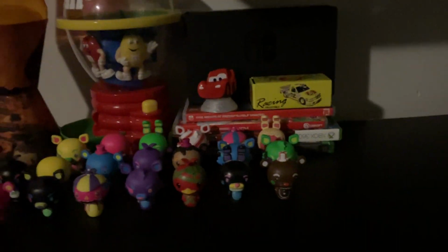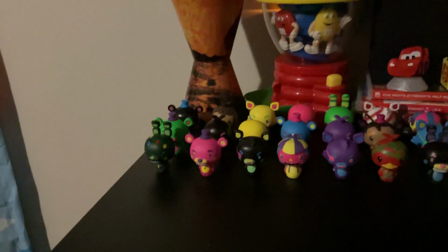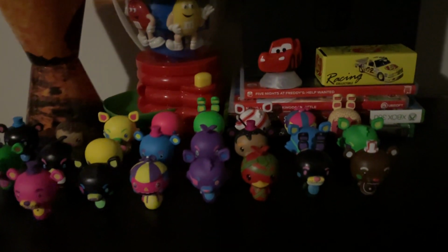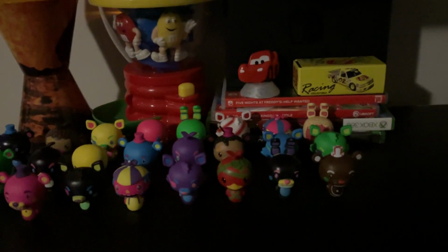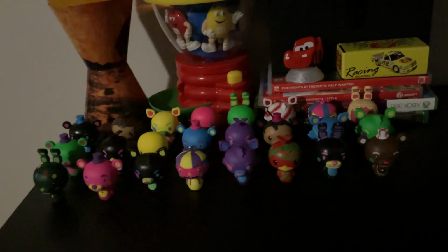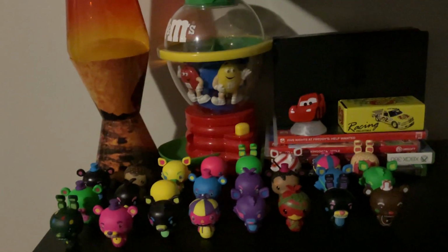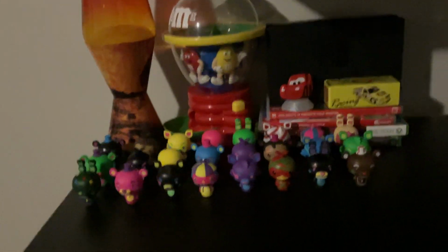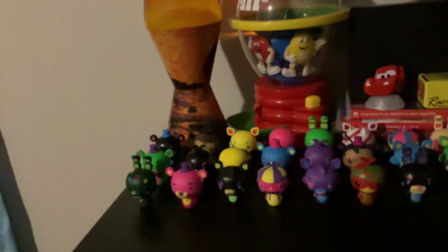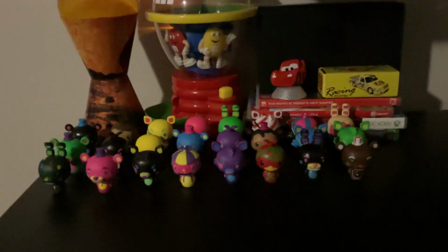Every line is such a great line of Five Nights at Freddy's merch. I know about every character, so let's be honest, there will never be a pint size hero again. So I'm gonna say rest in peace, pint size hero. You really made some amazing stuff. So rest well, pint size heroes. You did amazing stuff.